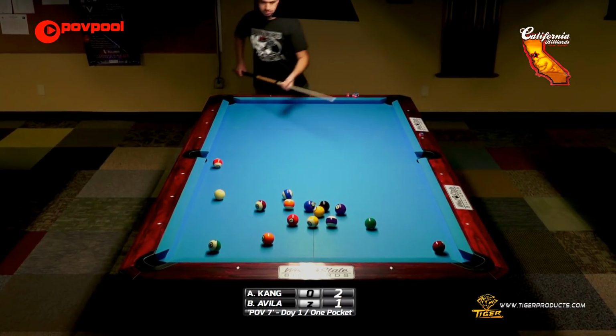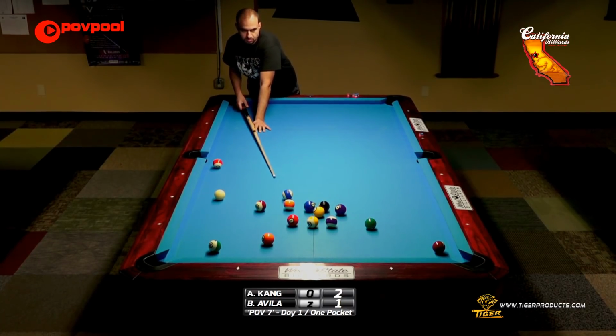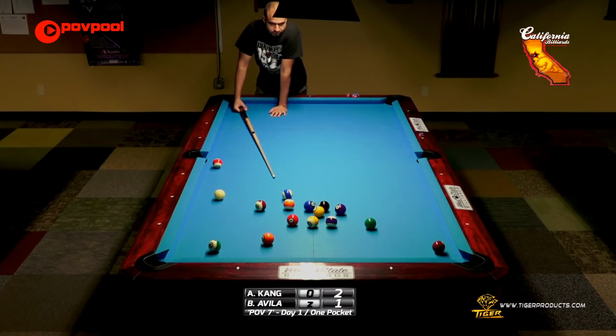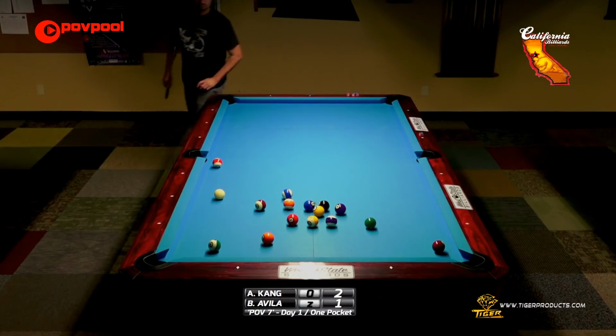I got a feeling Amar's going to cut this ball in though. He's got the cue for it. He's shooting with the 60-inch cue. He can reach it. He's just looking to see what he's going to shoot next. He can definitely make this 14 ball though. Bryce was trying to leave it closer to the rail, but he didn't do that. So let's see if Amar makes him pay for it or not.